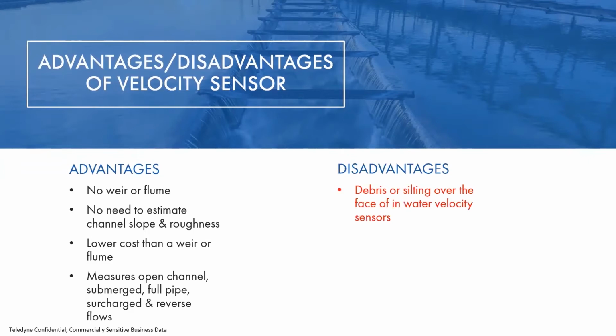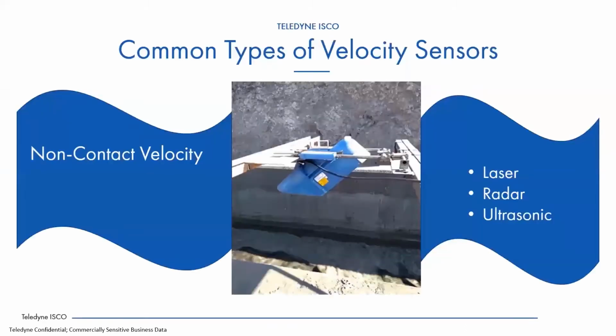But with everything, there are some disadvantages, and that would be the debris or silting over the sensor. They'll still read the level, but they may not be able to read velocity. And with any flow metering application, turbulence and swirling will affect your flow readings. So you always want to make sure you have an application that has good, straight, and uniform hydraulics.